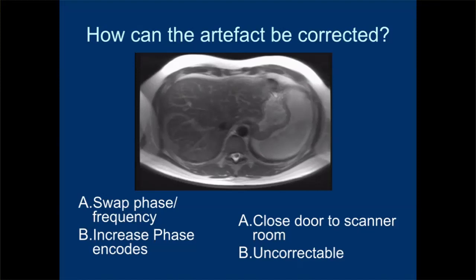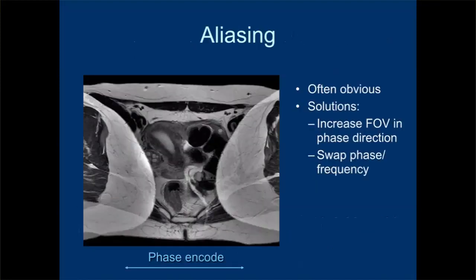All right. So yes, this is aliasing, and often aliasing is obvious, like you've seen before. The solution is to increase the field of view in the phase encoding direction, or really to swap the phase and frequency, like I said. So if this is the phase encoding direction, you might see stuff aliasing on top of each other, right?